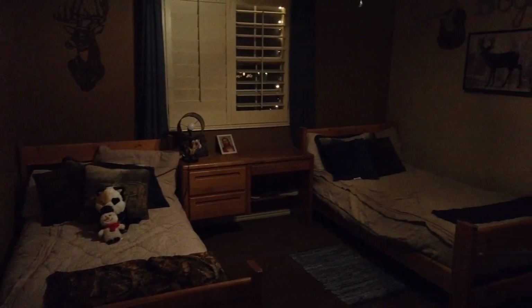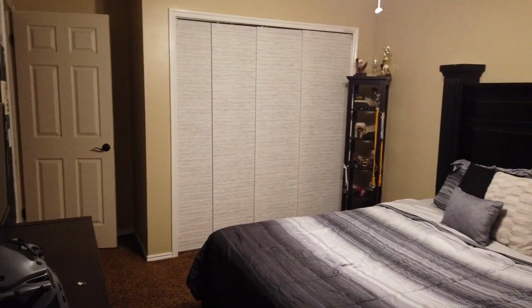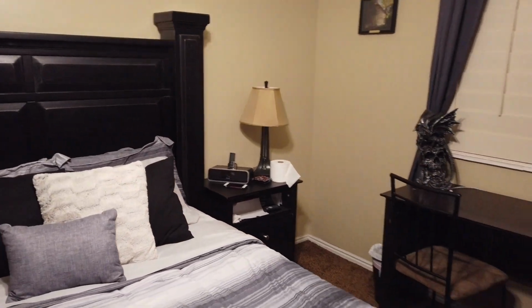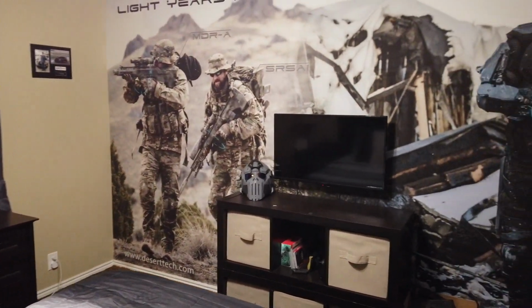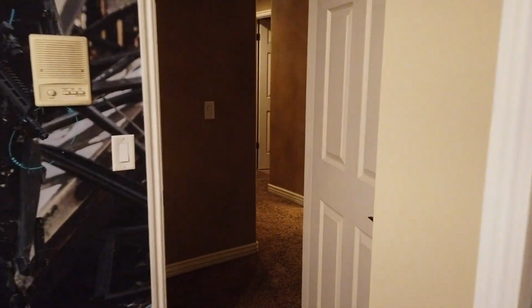Okay, then we come into the next bedroom where 2 older boys are. These boys are 9 and 13 years old. And then we come into my oldest son's room, who is 18 now. And we made this wall mural, and then we had a company print it for us. So that was a fun project and made his room look cool, I guess.